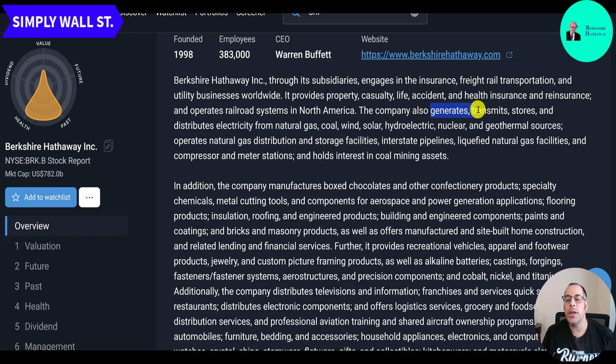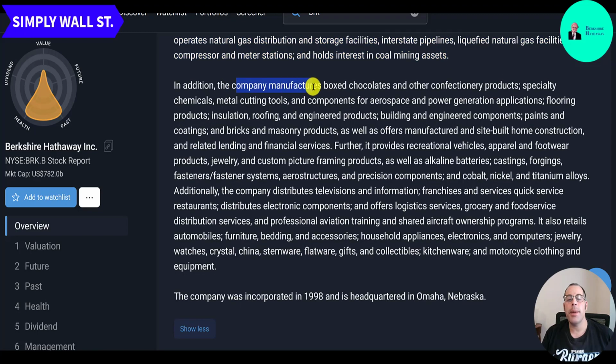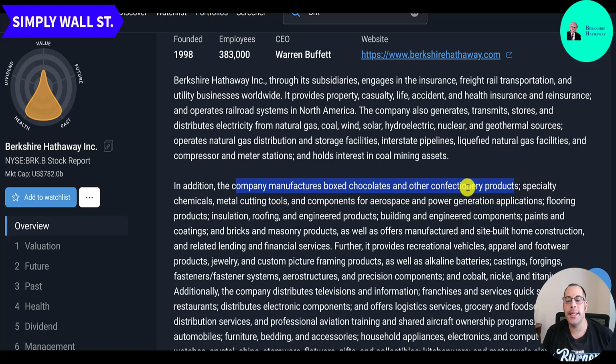They also generate, transmit, store, and distribute electricity from natural gas, coal, wind power, hydroelectric, and geothermal sources. They operate natural gas distribution and storage facilities, interstate pipelines, liquefied natural gas facilities, and compressor and meter stations. They also hold interest in coal mining assets. They manufacture boxed chocolates and other confectionery products. They're referring to See's Candy, specialty chemicals, meat cutting tools, and components for aerospace and power generation applications. Flooring products, insulation, roofing, and engineered products.